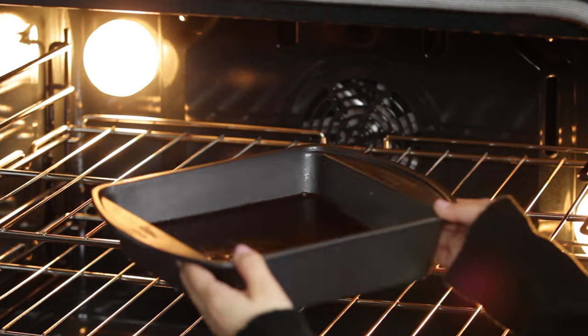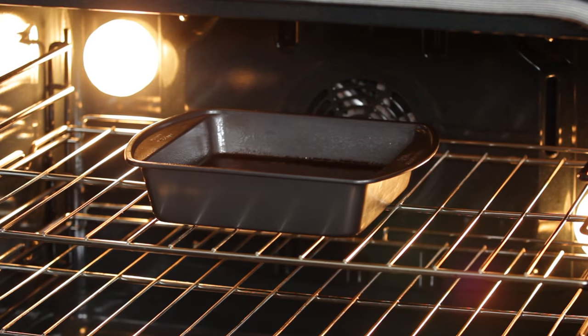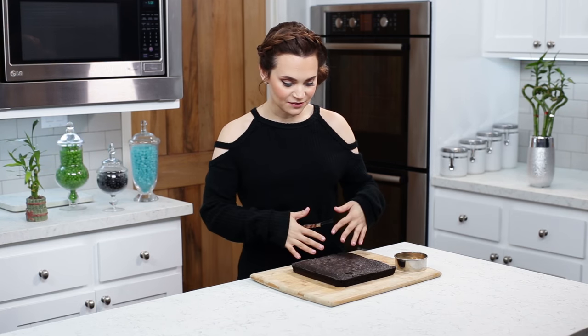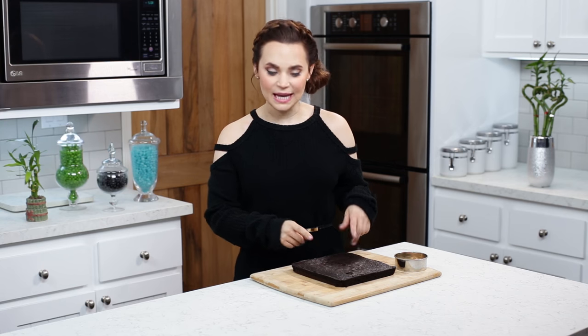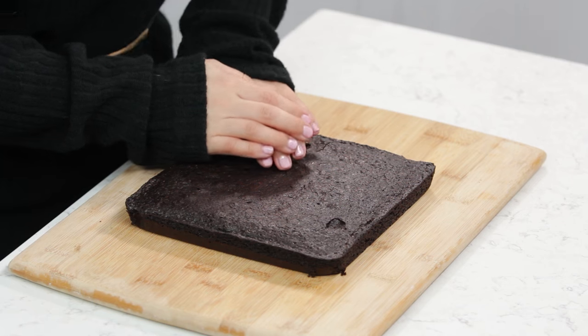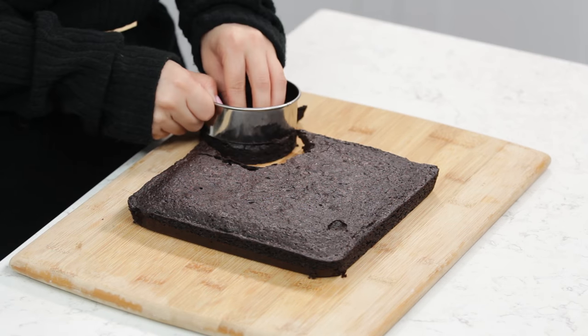We are gonna heat our oven to 350 degrees and bake for about 50 minutes. It's a little bit longer than normal, but it's because we want our brownies to be pretty dry to hold the panna cotta on top. We took our brownies out of the oven, gave it plenty of time to cool. I just popped it out of the pan and placed it onto a cutting board. I am now gonna take the circle cookie cutter and cut out the bottom base of our panna cottas.